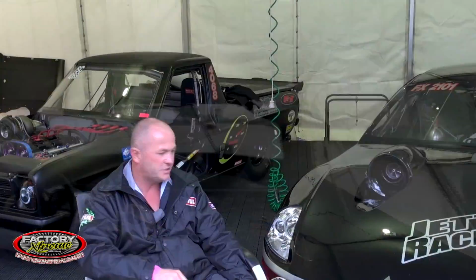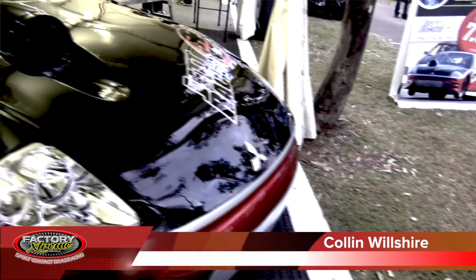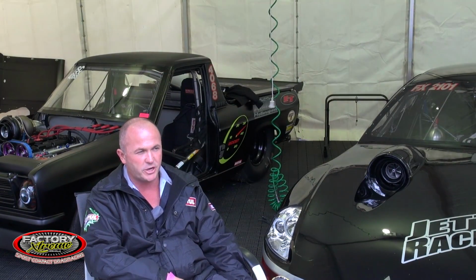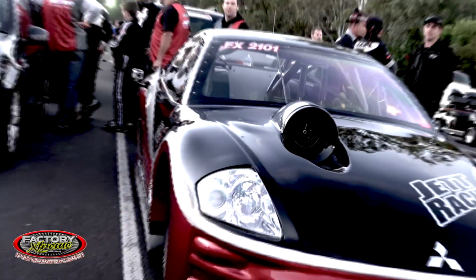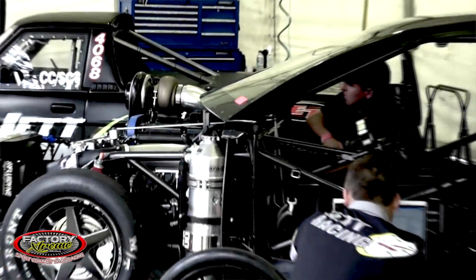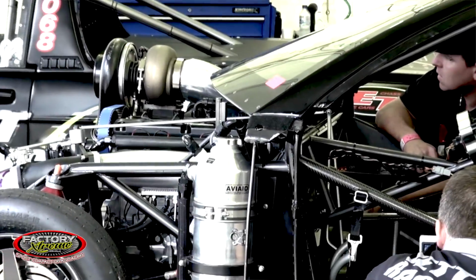We currently run the Mitsubishi Eclipse here with a 2-litre 4-cylinder turbocharged car, and currently, as of today, we stand to be the fastest 4-cylinder in Australia at the moment. And obviously, a big aim for us is to crack into the 6-second zone. We run a 2-litre format, so it's a 2-litre 4-cylinder.